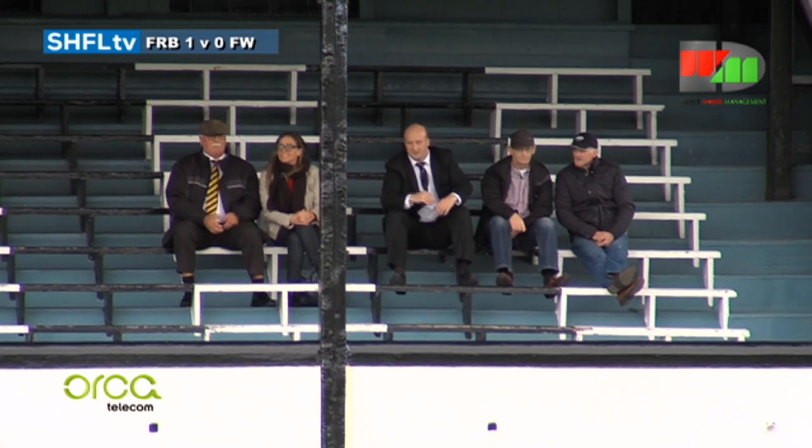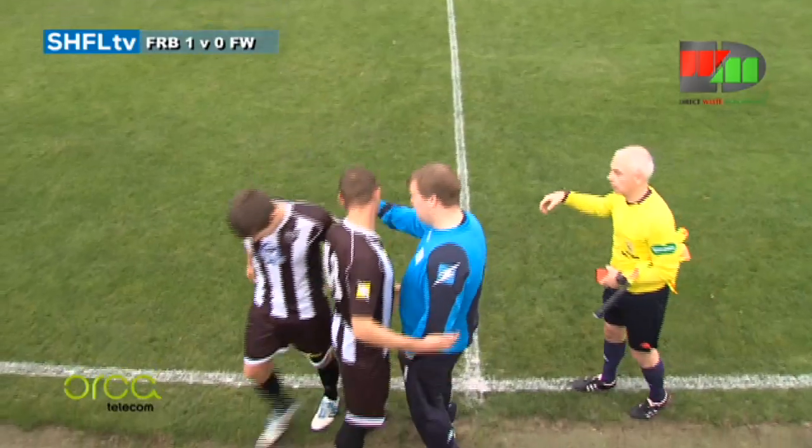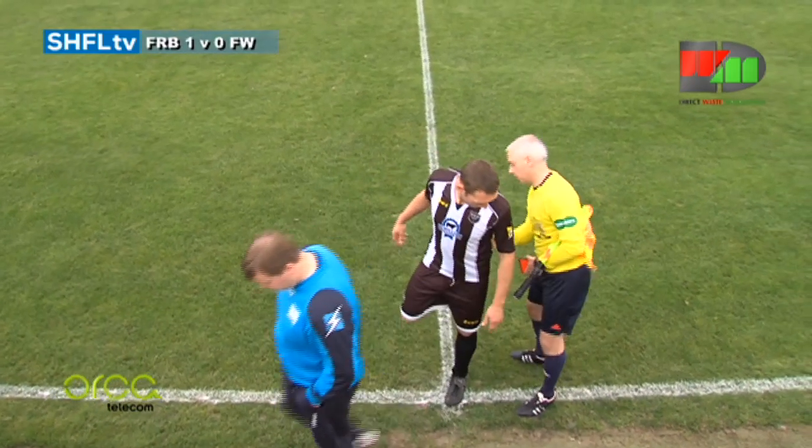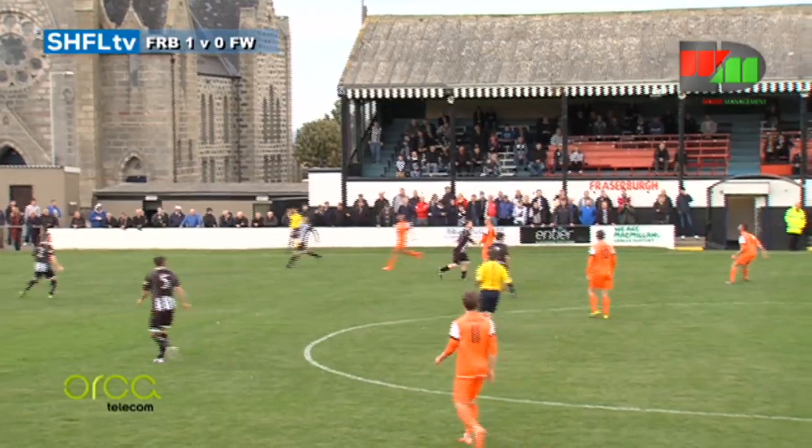Oh, who needs ball boys when you have club director Jason Nicholl on duty in the main stand? An early sub for Fraserburgh. Courtney Cooper unable to shake off the injury, and he'll be replaced by Stephen Main.